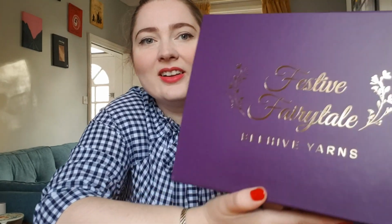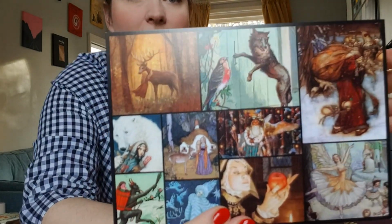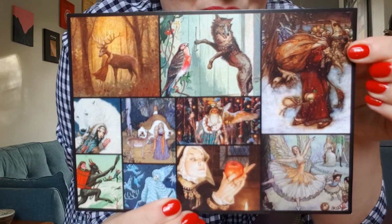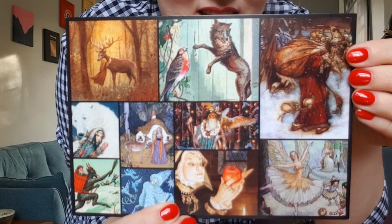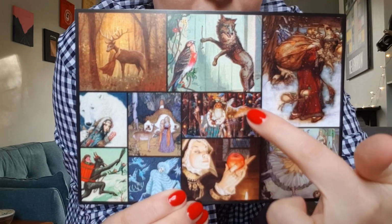Well, I wanted to quickly show you my advent calendars. I ordered and bought Festive Fairy Tale by Beehive Yarns. Oh, and I told you about them already, but I just wanted to show you the reference photo. So that's really, really deep colours, and a lot of these pictures I knew already.